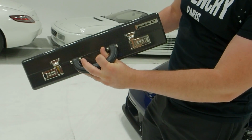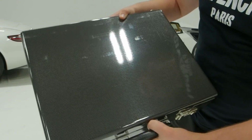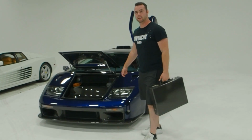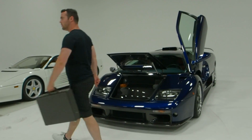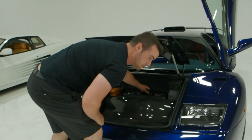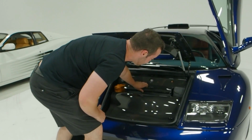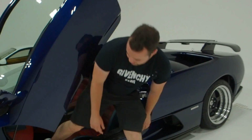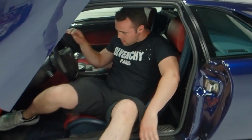It literally says Diablo GT. It's super light, and what is classier than hopping out of your Diablo GT and just, all right, see you guys, I got this briefcase here. I'm gonna hop on the interior, talk about some of the features, and take this thing for a rip, because I'm really excited, guys. Hopping on the inside of the car now, these beautiful scissor doors.